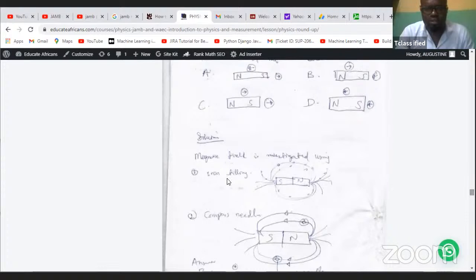You see, I repeated the same explanation here. The magnetic field is investigated using these two: either iron filings or a compass needle. So from answering this, you know the two things that could be used to study the magnetic field. Once you have it, you're going to have movement from the North Pole to the South Pole. That is how it is normally done. You can see this is the North, this is the South, and the needle is moving from the North to the South.